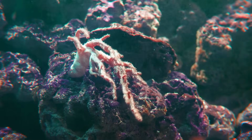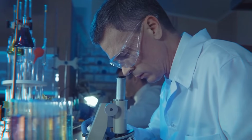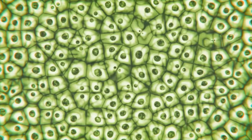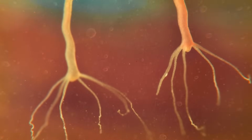Its tentacles grab onto tasty snacks that swim past it. So, what's the secret to its immortality? That's something everyone wants to know. The Hydra has the ability to renew its stem cells. Scientists have been trying to do that for years. They can actually slow down their aging process.